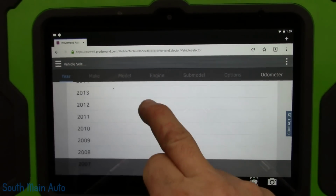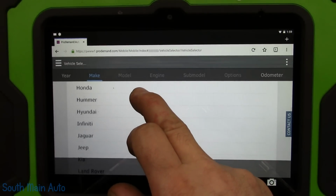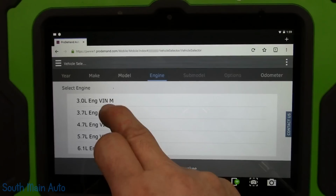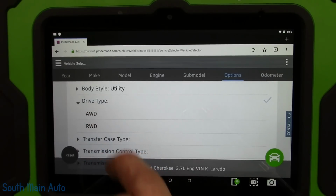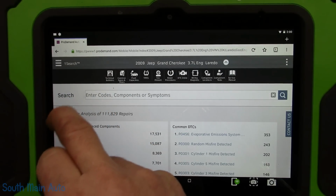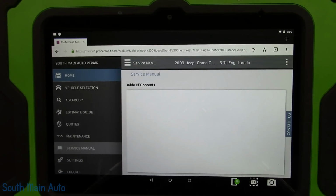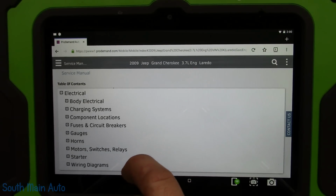None of the under hood stuff is labeled. I'm just going to pop into Mitchell here because I can find it a lot faster than on the Bosch repair stuff. We're going to get a fuse box layout. Let's see, it's all-wheel drive. Close enough. We'll see if we can get a fuse box layout so we know what fuse is what, because they're all just numbered and I don't want to go digging for the owner's manual. Let's see if we can find it.